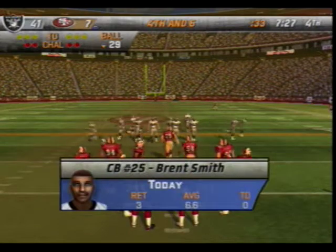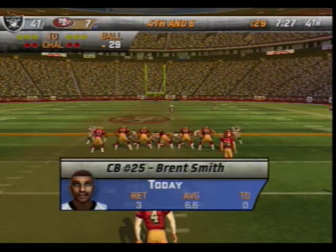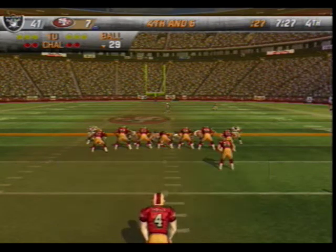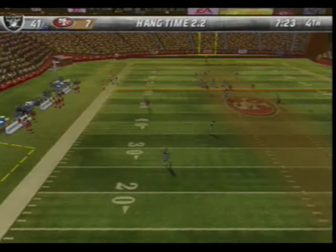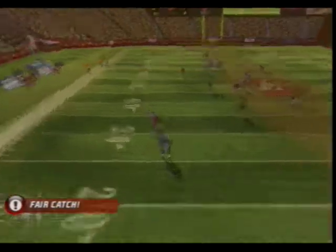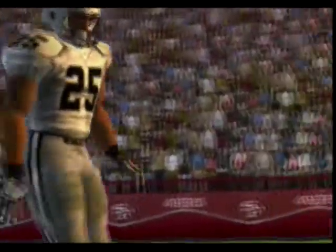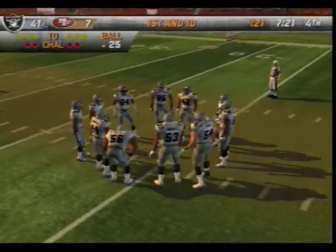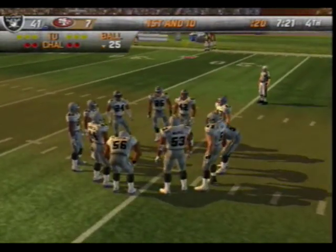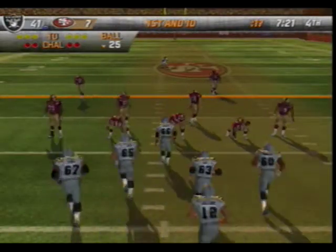Smith gets set for the return as we take a look at his numbers. Unable to get anything going on that series, they'll have to punt it away here. He signals for a fair catch. Fair catch made at the 25-yard line. They'll take 1st and 10 at the 25-yard line.